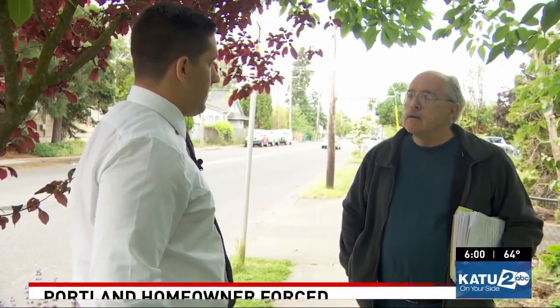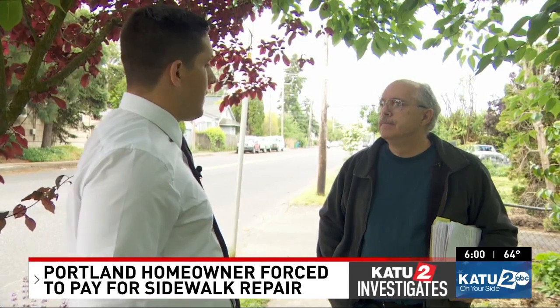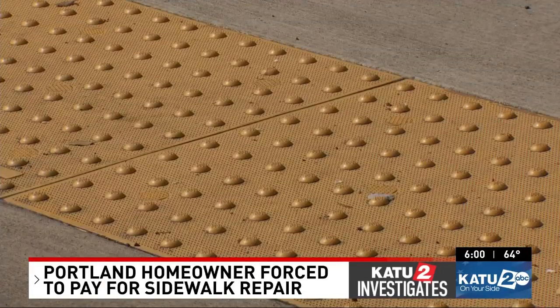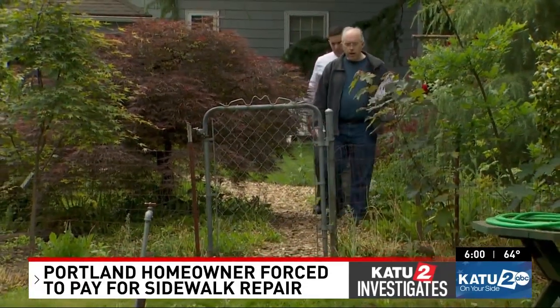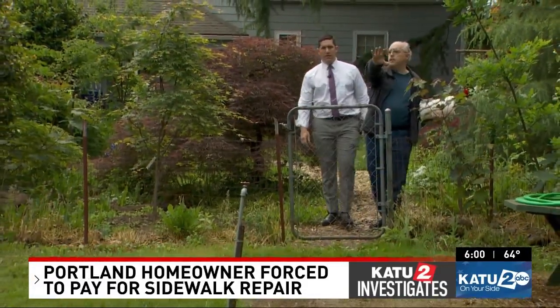Of this money is literally coming out of my retirement fund. New tonight, K2 investigator Wright Gazaway continues his year-long investigation into costly work requirements put on homeowners and business owners by the city of Portland. This time, the requirements fall on a Portland homeowner trying to use his own property to help support him in retirement.